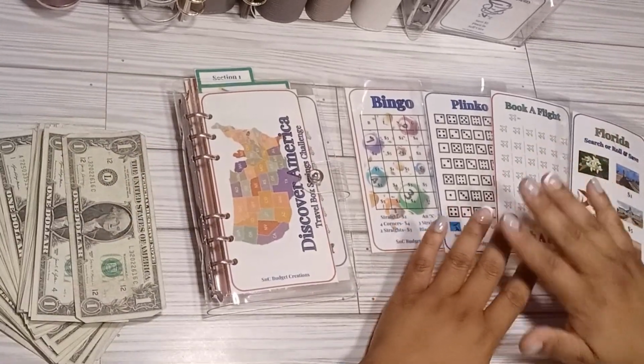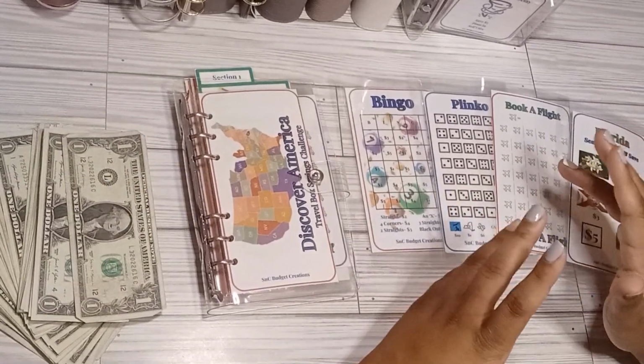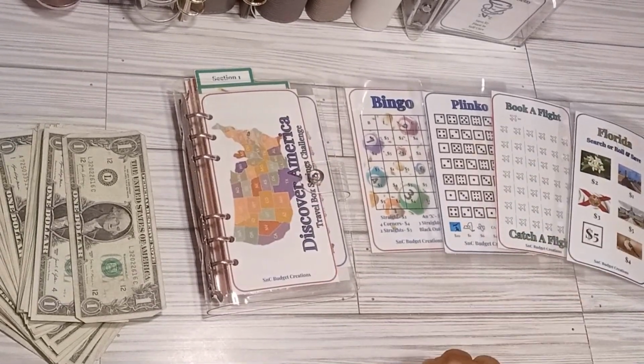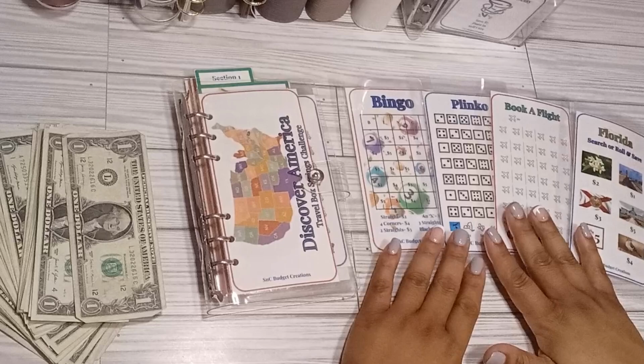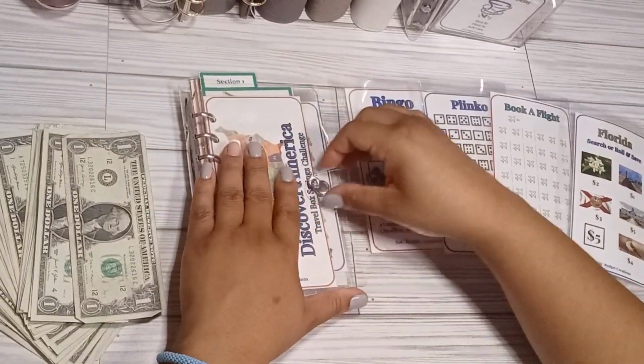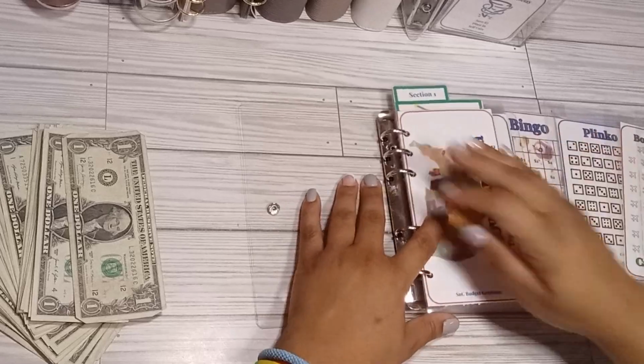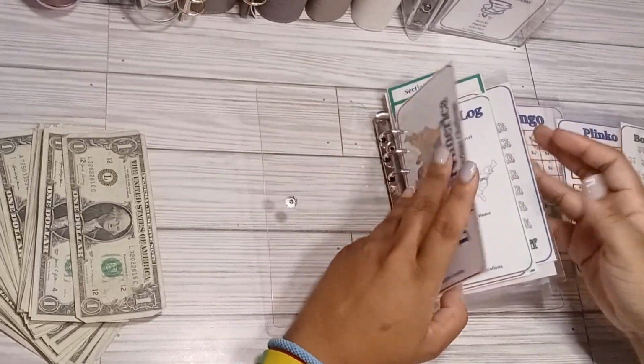So I figured it would be an awesome idea to create a travel binder. It's a nonstop savings challenge. So I'm going to go ahead and put these in here so we can look at how they are lined up, and then we'll do a flip through, okay?